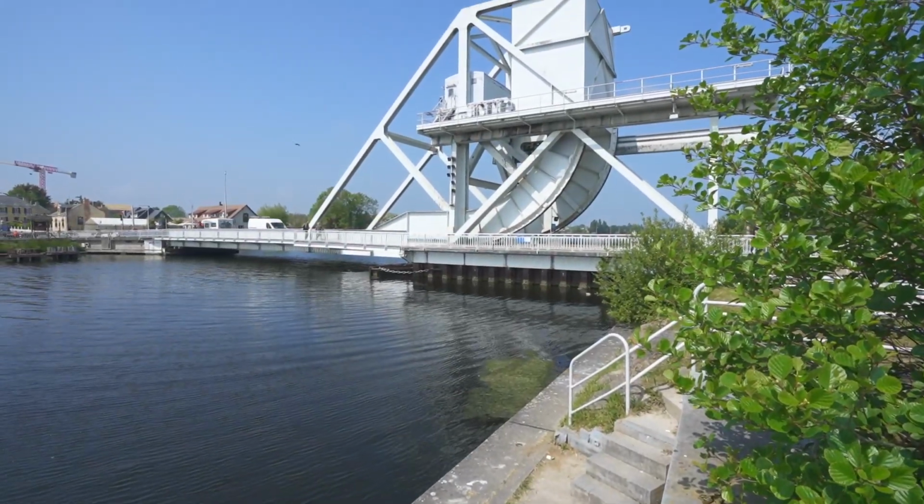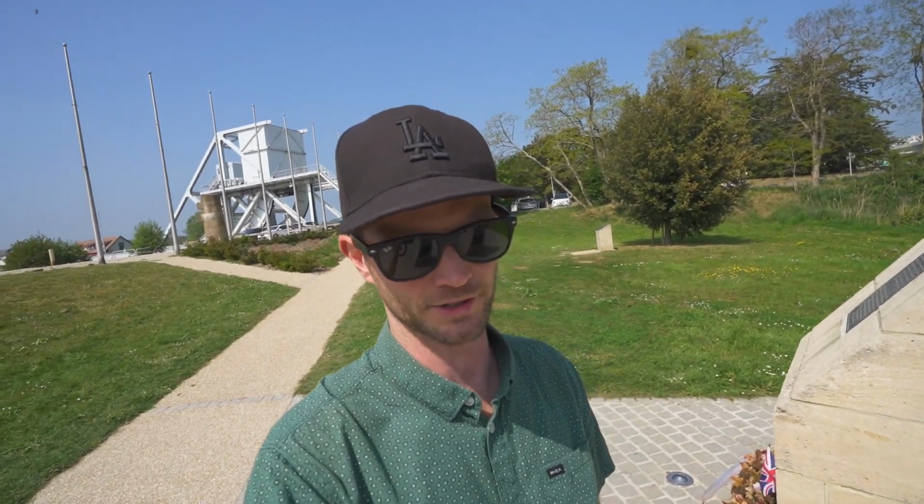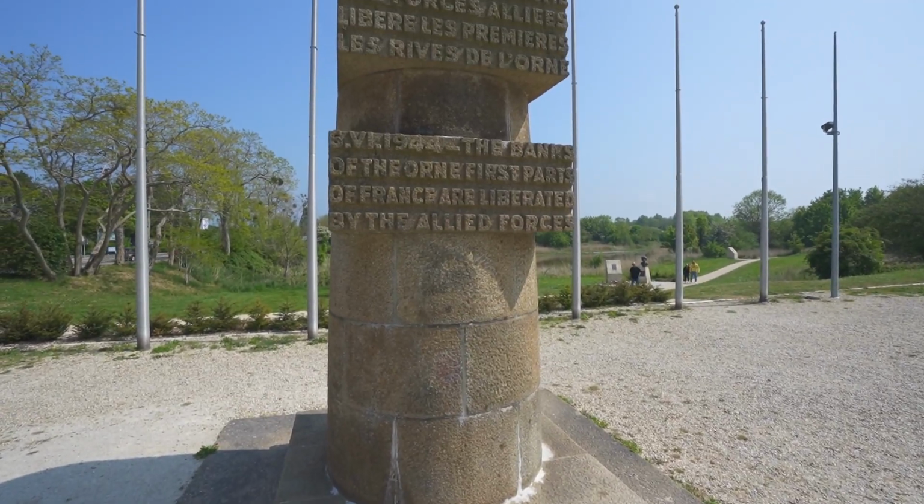Just when you thought we were done with World War II sites, we're not. We're at Pegasus Bridge. This site is significant as the first place that was taken by Allied forces on the D-Day landings. In the early morning hours of June 6th, 1944 at like 12:30 a.m., gliders landed in this spot and were able to take the Germans by surprise and take over the bridge.